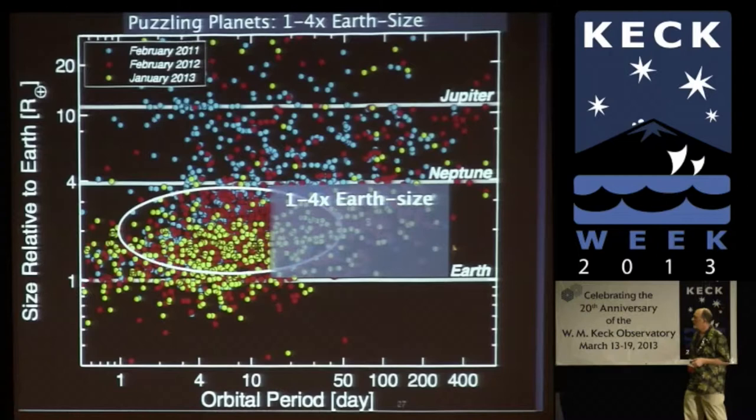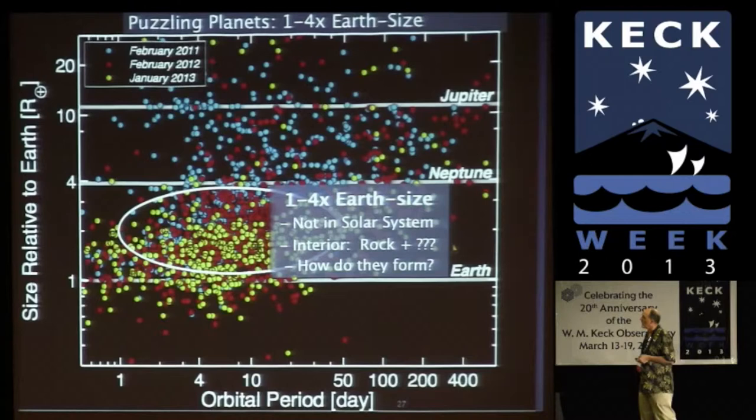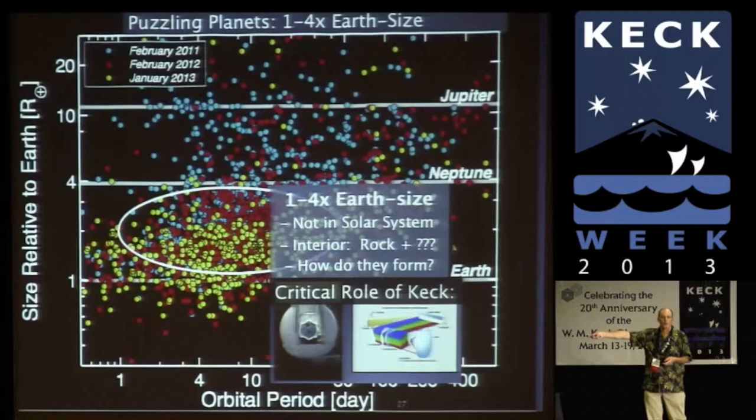We don't know what these are made of. We don't know how they form. And they are literally mysteries as to what these planets are all about, what they're telling us about planet formation. And this is where the Keck Observatory is going to come in. A key role of Keck is to measure the masses and hence densities of these critters. Are they rocky? Are they rock plus gas, rock plus water plus gas? The density will constrain what the composition and hence the formation of these planets might be.